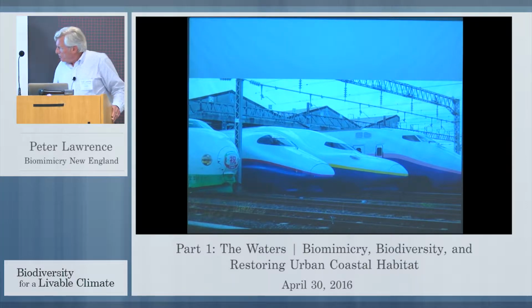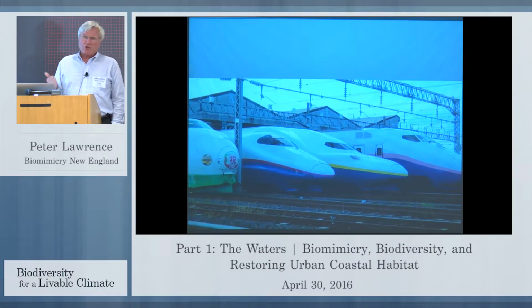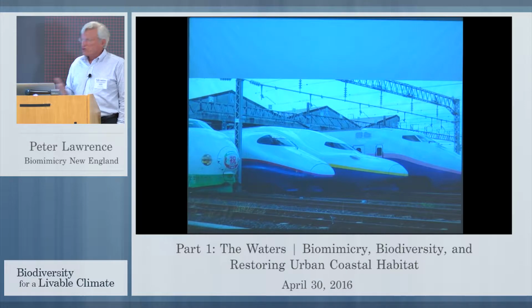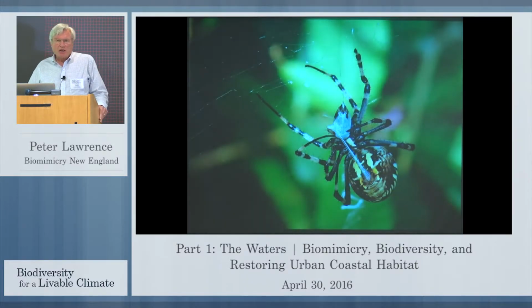And okay, new trains eliminated the problem, but additional benefits. The new trains are more fuel efficient by about 10%, and they can go faster. All by thinking, okay, now how did nature solve this problem? And maybe she can help us.